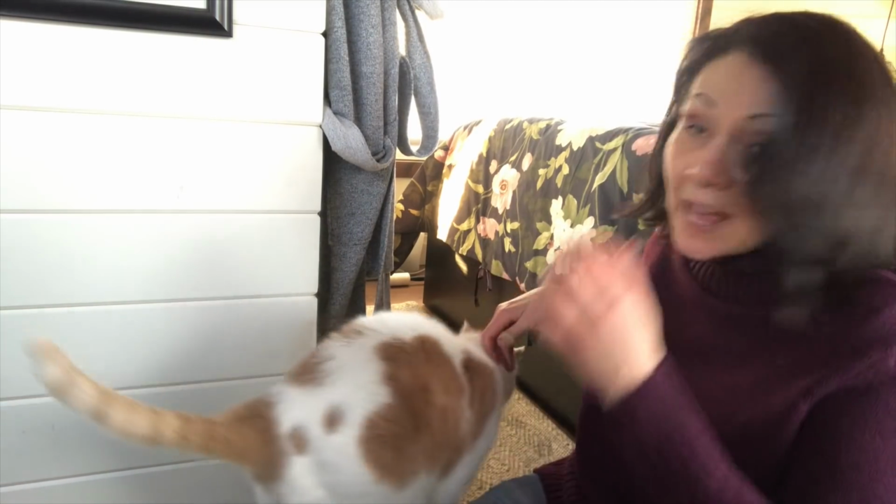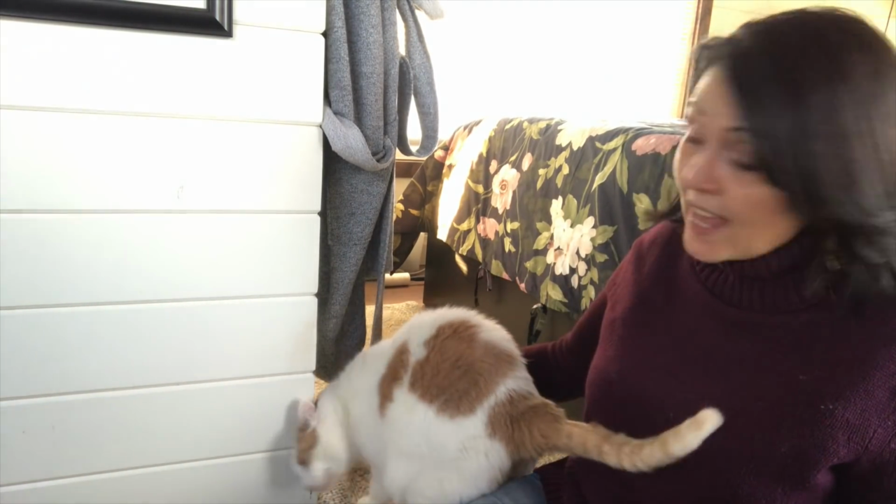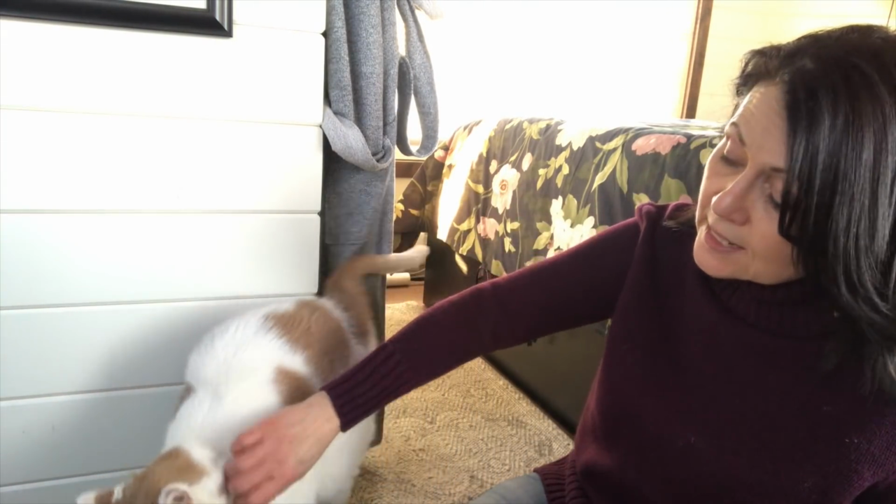My old cat, my last cat, was 19 and a half when he passed. He was a Devon Rex, a purebred. I didn't buy him, my sister bought him, and then I inherited him. But he was an awesome cat, and the kids really loved him, and if you've ever seen a Devon Rex, you know how adorable they are.